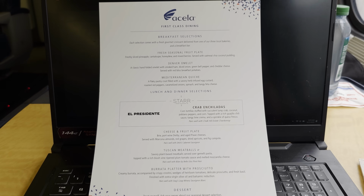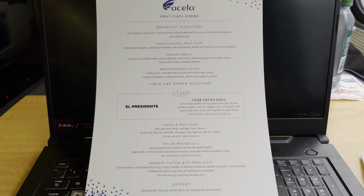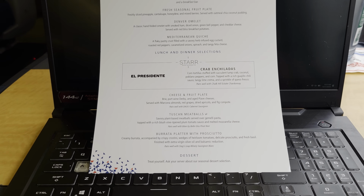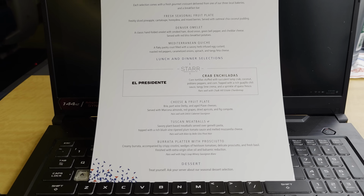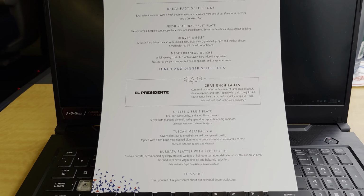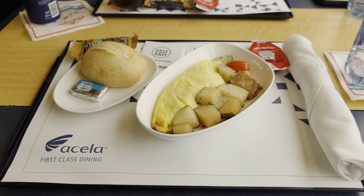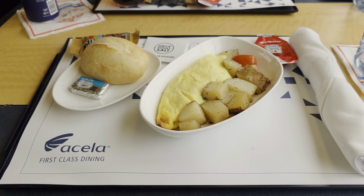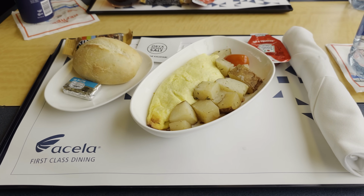Meals were served not too long after departure, and you could choose between either breakfast or lunch. You could not have both. It was still early enough, I decided to have breakfast and went with the Denver omelet. As far as Denver omelets go, that is probably the best one that I have ever had at 125 miles an hour. It might be the only one, but it's still the best one.